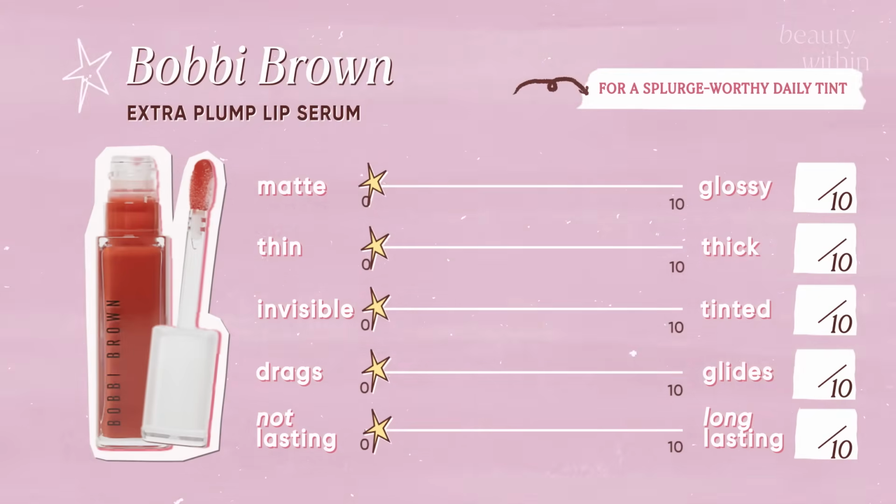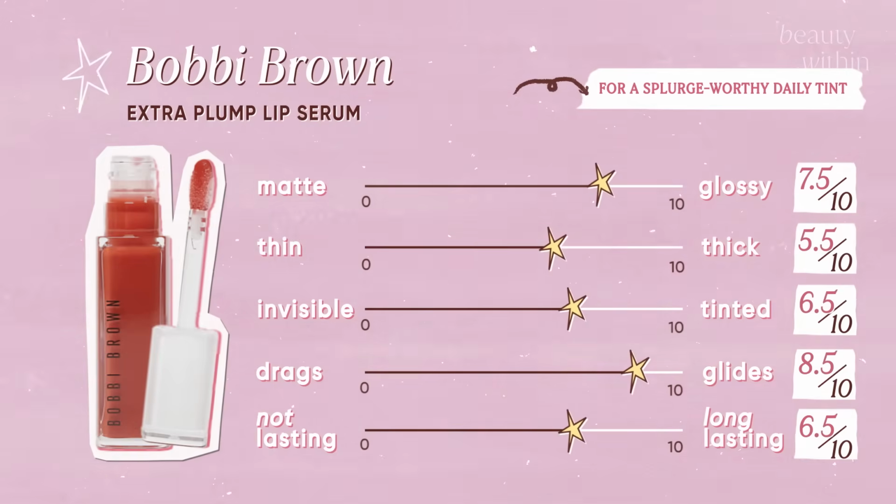Fragrance free. And this is what I mean about it perfectly delivering according to the name. It says it's a plump lip serum. 150%, that's what it is. I am obsessed with this formula.